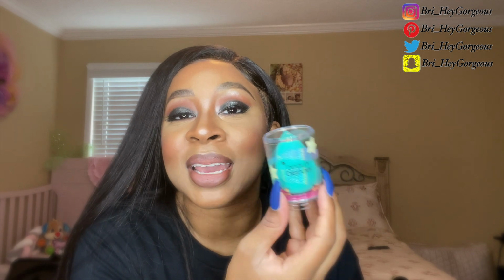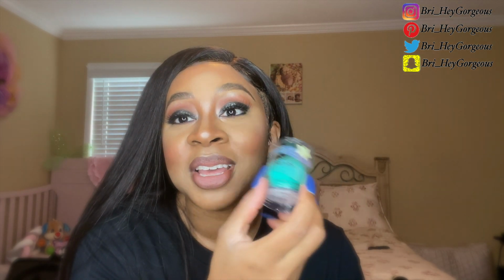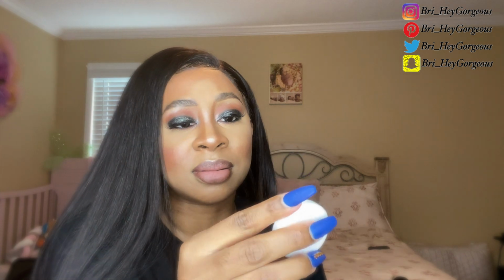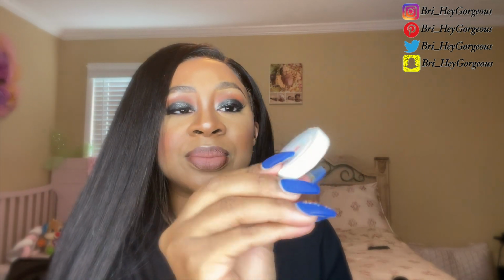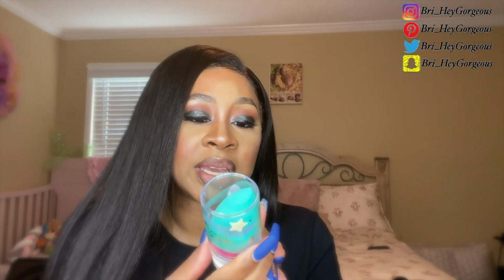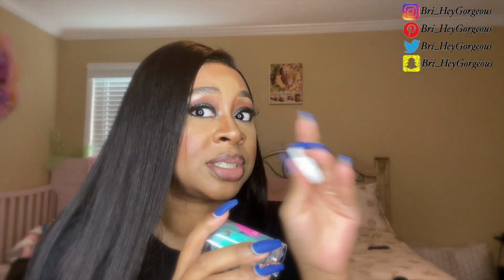So that's the only reason I got it, because I think these retail at like $20, and the Ulta one I got, y'all, $7. And I guess it came with a solid soap. It wasn't in it though. Usually it's at the bottom of it whenever I get these. But it does say not for resale, so I know they just threw this in there.